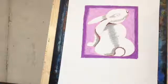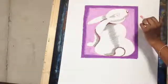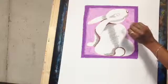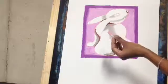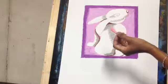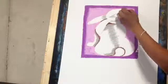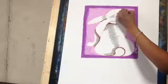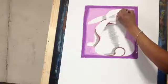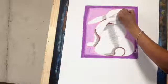So we're going to add some pinkish. I'm going to use pink for the ears and the nose. If you chose any other color, you can do any light color like light peach or light yellow, light orange, whatever color you want. So I want to do a pink nose for a bunny. Naturally a bunny has a pink nose. So I want to do that.